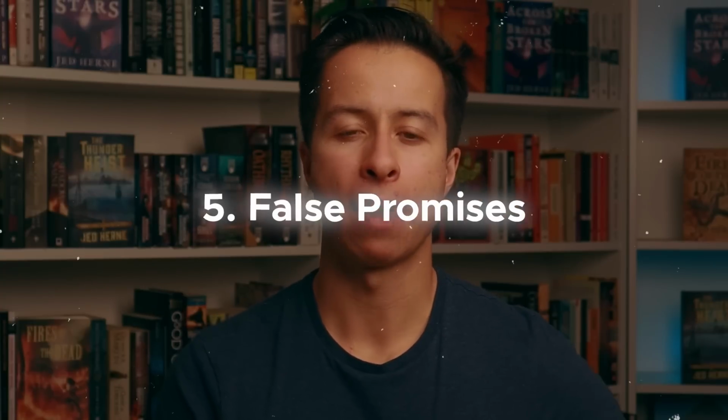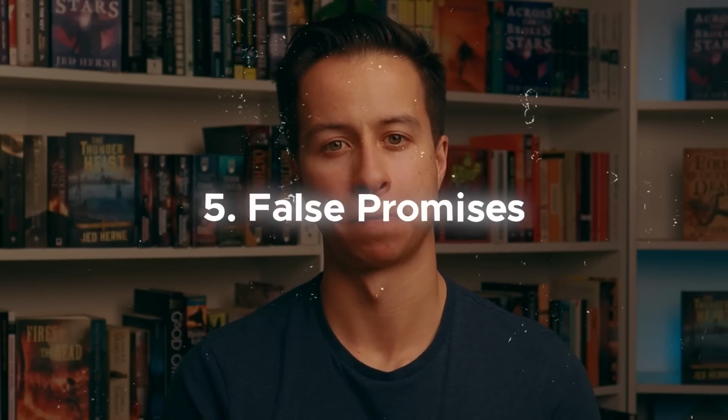First chapter mistake number 5 is false promises. Stories have a fundamentally 3-part pattern: promise, progress, and payoff. This promise, progress, payoff structure is present at every level of your book, all the way from the micro level of each scene, all the way up to the macro level of the overall structure from beginning to end.